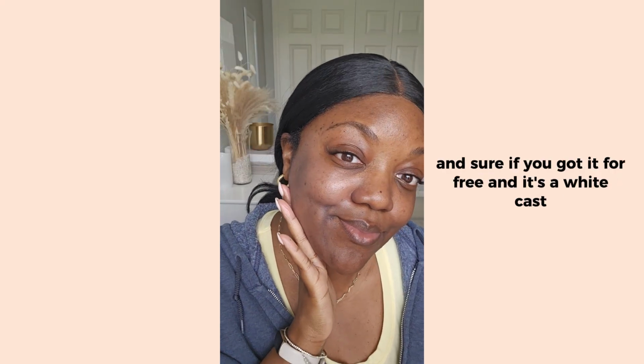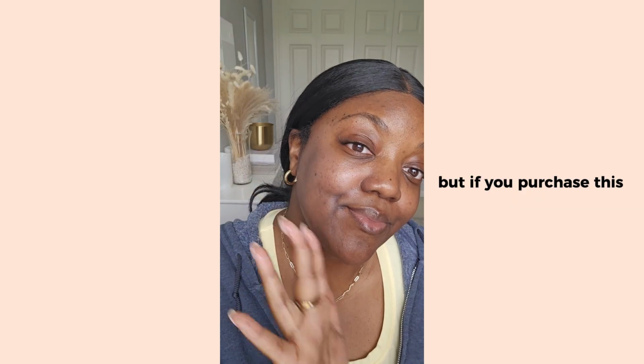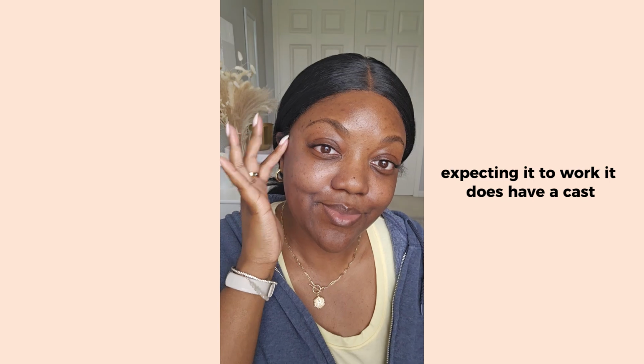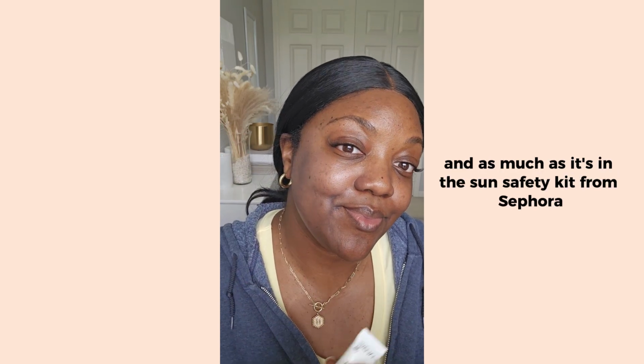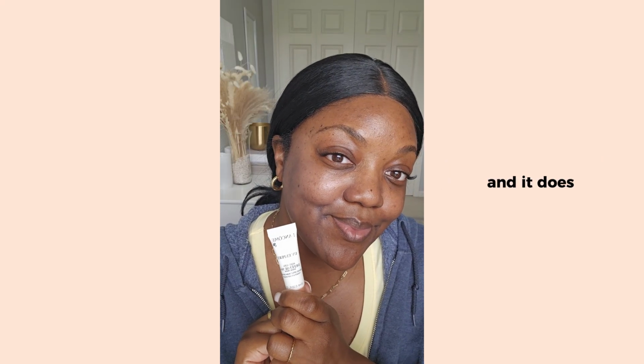And sure, if you got it for free and it's a white cast, then like, okay, whatever. But if you purchase this or you got it for someone as a gift, expecting it to work, it does have a cast. And that's just disappointing because as much as I see this product out here, as much as it's in the sun safety kit from Sephora every year, you would think that it wouldn't have a cast, and it does.